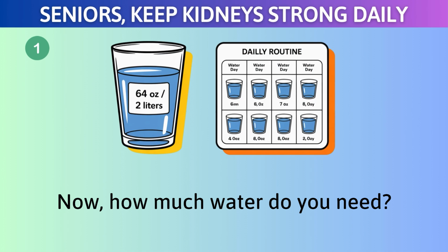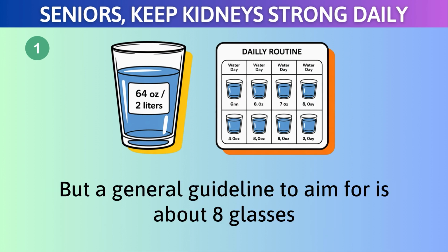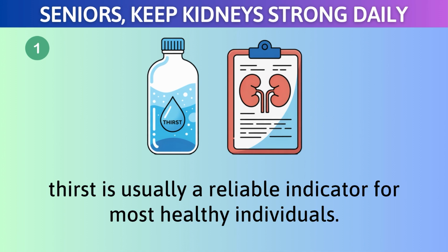Now, how much water do you need? Well, it can vary based on individual factors like your activity level, the climate you live in, and your overall health. But a general guideline to aim for is about 8 glasses, that's 64 ounces, or roughly 2 liters, of water per day. However, it's always best to listen to your body. Thirst is usually a reliable indicator for most healthy individuals.